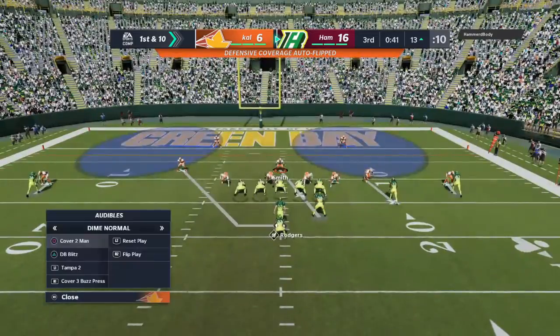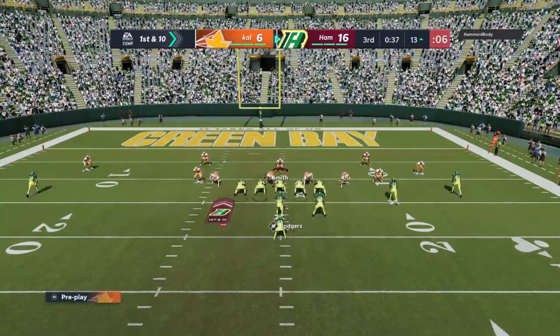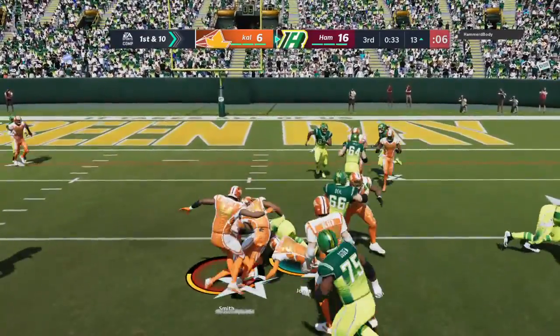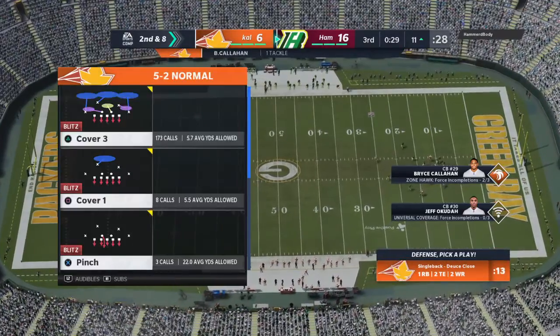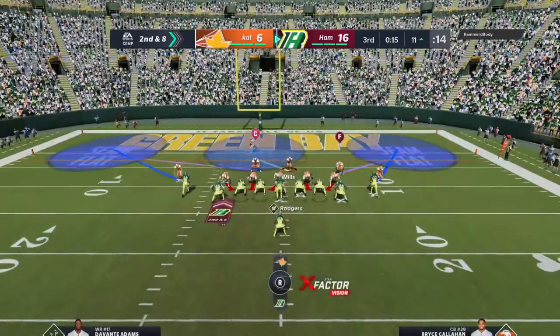Looks to me like maybe there's a little attrition setting in with this drive, because when you see that type of a run, I get the feeling the defense getting a little bit tired. And that's the last thing they need, especially when they look up at the scoreboard. And he'll be taken down here at about the 11. The tackle made that time by Bryce Callahan. The last run got a couple. Here's 2nd and 8.